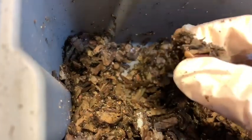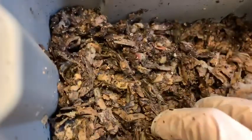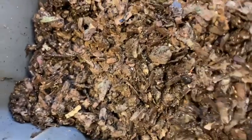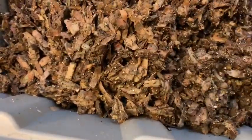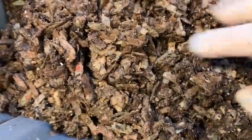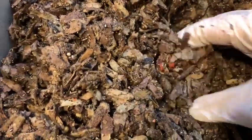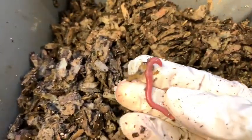But we do have some babies. Yeah, but I see the ones that hatched in the very beginning are quite large now. I wonder if they'll stay that way, being that it's a very small bin. But everything feels really nice and moist in here, so happy about that. And now we fed here in the middle, and then here is a young one because he doesn't have a clitellum yet.